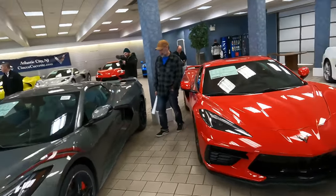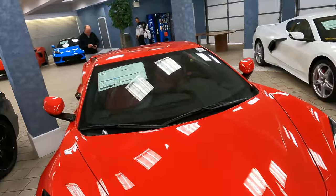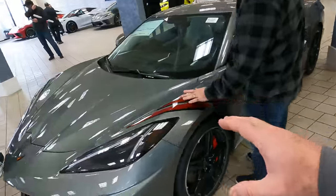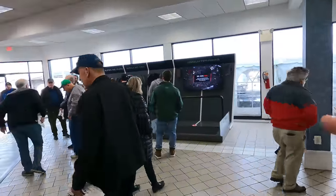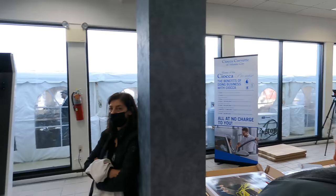And then we've got a nice little assortment of cars that they've got here. These are all customer-ordered cars, like we've captured on the channel before: Arctic White, Torch Red, Hypersonic Gray. There's the Z06 to kind of give you an idea where we're at. We're in the secondary showroom. There's another marketing wall set up over here. It talks about wheels and colors that we captured.